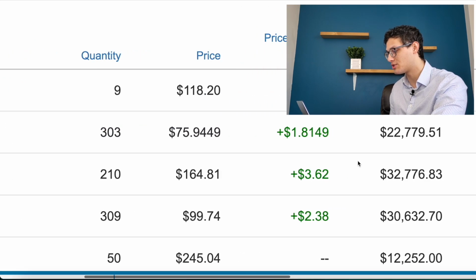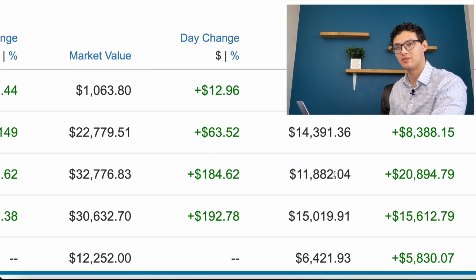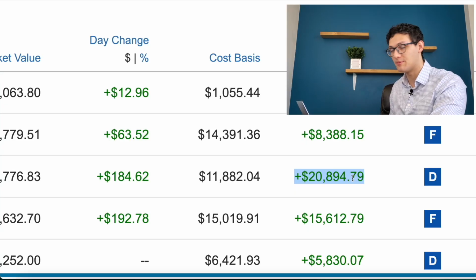Crowdstrike is my second largest holding at almost $33,000, and this one has performed unbelievably well since I've owned it. My cost basis in this is under $12,000, and it's made me almost $21,000 over the course of the time I've owned it. Now, Crowdstrike provides endpoint security protection, so when everybody had to start working from home, a bunch of companies had to end up paying for a ton more endpoints with Crowdstrike, which drove their revenue up dramatically. Now, Crowdstrike, like a lot of these companies, did take a hit recently with the sector rotation out of tech stocks, but even then, it's still up almost 200%.